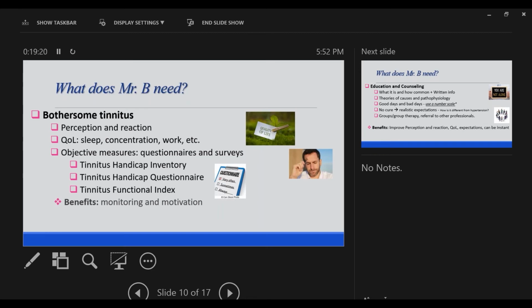And it does go a long way. So if you have objective measures, questionnaires, surveys, use them. And I'm going to say use them again and again. Unfortunately right now, I don't know that we have any of these standardized tests or questionnaires standardized in Arabic. But I'm not sure where everybody attending is from. If you have it available and it's standardized, excellent. Even if it's not standardized, you can say informally translated, use some type of measurement, because it helps in monitoring and in motivation.